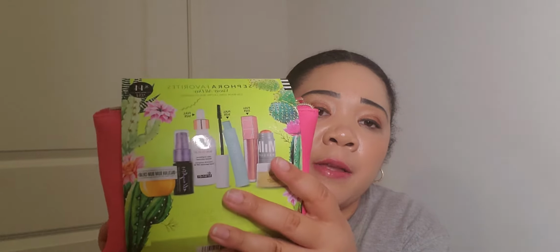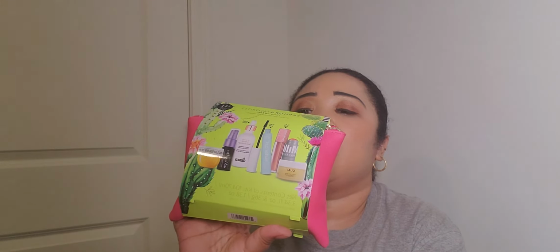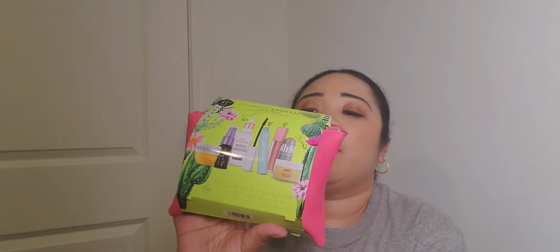And then last but not least, I got a Sephora Favorites kit, and it's the Vacay All Day Score Summer's Must Have for Your Day in the Sun. This set features a mix of deluxe and full size products to keep you hydrated, protected, and glowing. Okay. So, oh yeah, look, I have 3 full size products. And it's valued at, it's paid $44, valued for $135. So, clearly, that's definitely a steal.